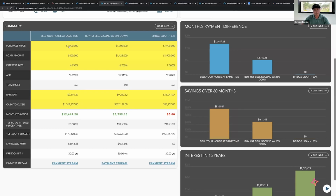Give them 3 options: sell at the same time, 25% down, you can buy first, sell second, or hey, you can just borrow the whole thing if you want, and then you can pay it off as soon as you are sold on your current home.